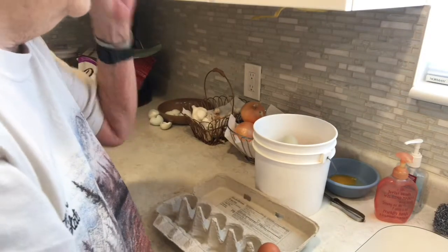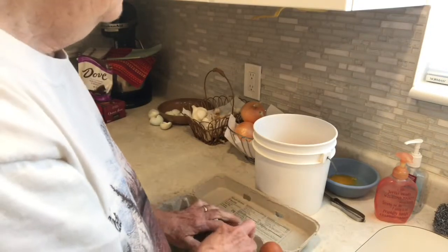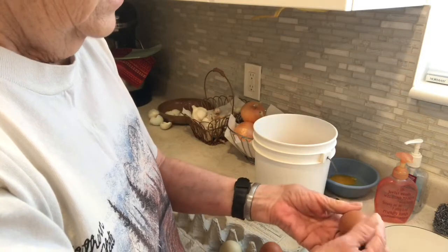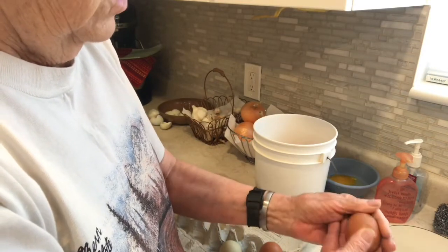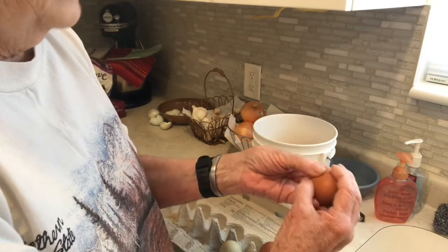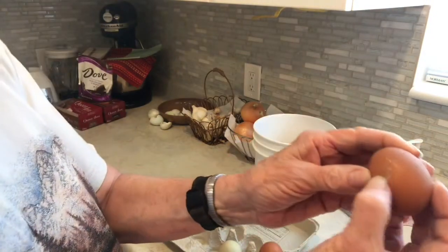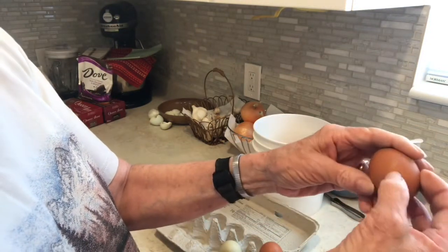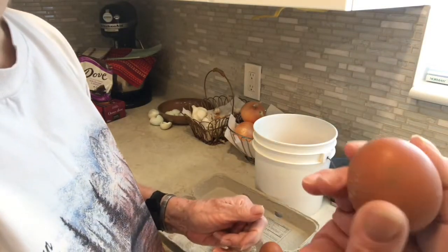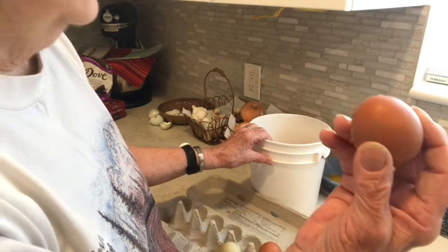I have a friend who has a CSA, which is Community Supported Agriculture. And she is buying my extra eggs from me. And they prefer not to have them washed. Now this one right here has more junk on it. So I'm going to keep that one for myself. I'm going to wash it and just keep it with my own eggs. I won't sell it to her.